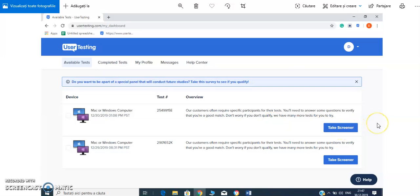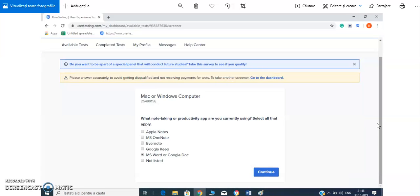What they mean by screener is a set of questions to see if you qualify for that specific test. This is what it looks like. For example, for one of the tests, I was asked what app I'm currently using. Is it Apple Notes, Evernote, whatever? And I ticked Microsoft Word and Google Docs, and clicked continue. It really depends on your profile if they will accept you or not. That's why you need to complete everything on my profile. There's quite a lot of questions, not too many. It's about your job, your income, and so on.